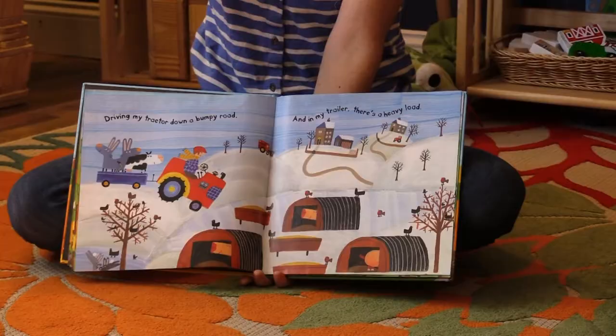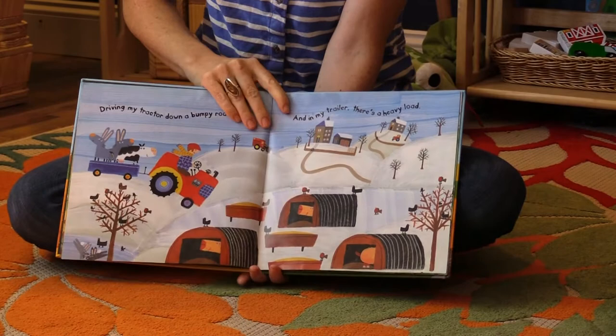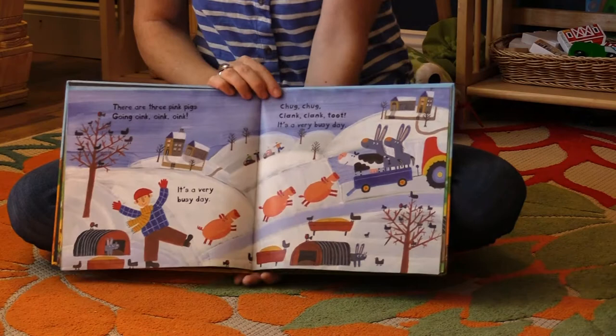Driving my tractor down a bumpy road. And in my trailer there's a heavy load. There are three pink pigs going oink, oink, oink. It's a very busy day.